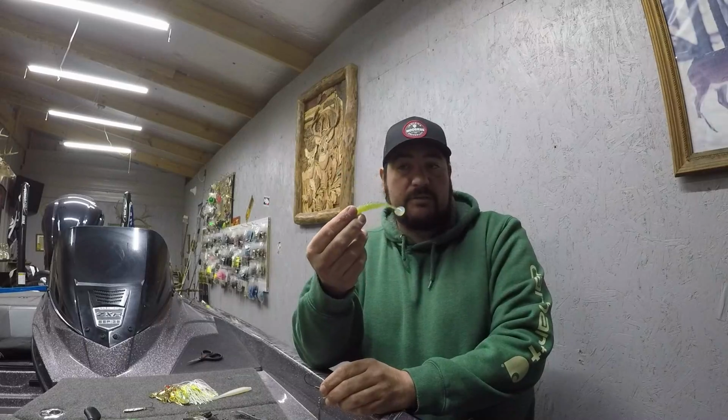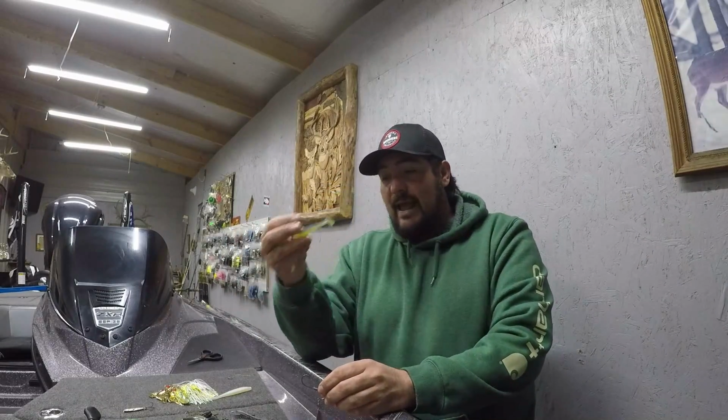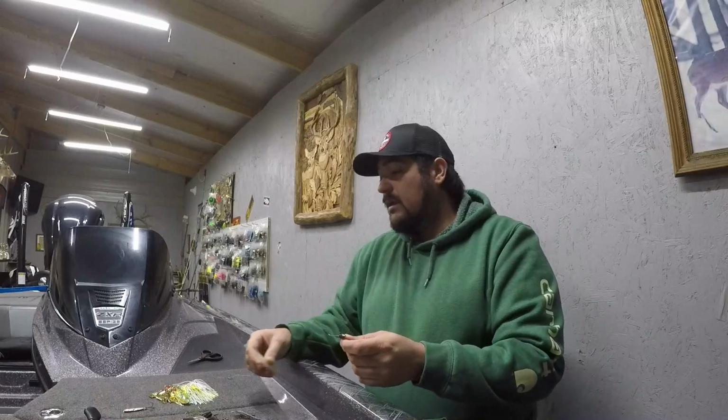You can also fish it with a swim bait, a traditional paddle tail. I would try not to use one that has a wide wobble. I would keep one that has a much tighter action if possible. But a fluke style bait typically tends to work the best.